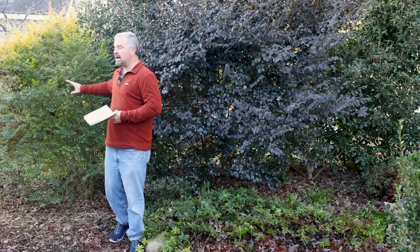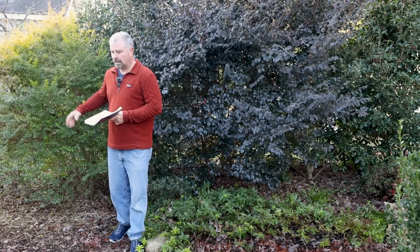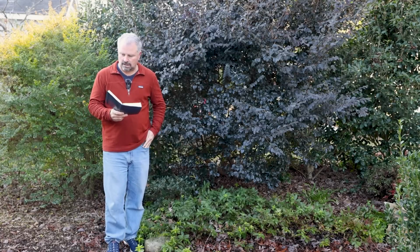This non-invasive Chinese privet right here, the Sunshine Ligustrum, if I cut it to the ground tomorrow, it's coming back from the stump for sure. So keep that in mind.